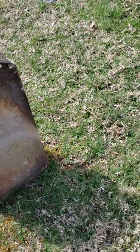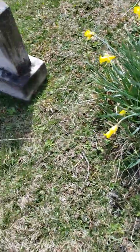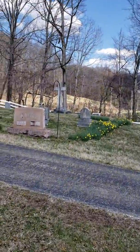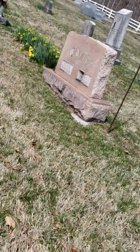Some people do, like, grave rubbings where they bring, like, crayons and make the... Yeah, you're right. That's... There's a cross grave. All the flowers look freshly planted. This is a well-upkept one.